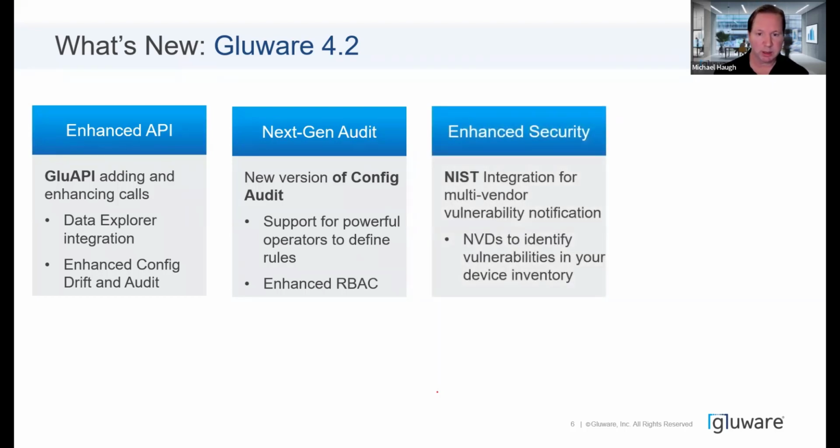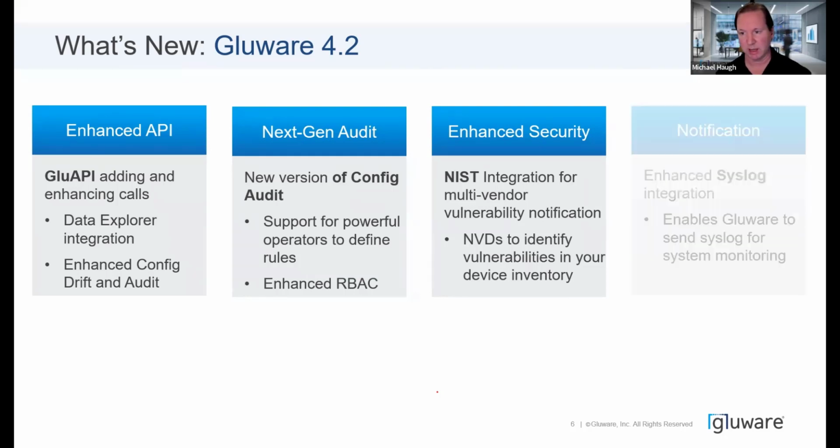We also, here at the end of January, the build is going through final QA and regression testing, and we'll be releasing this week the integration with NIST. NIST provides multi-vendor vulnerability notification and the NIST vulnerability database. So now we can take your inventory, send it to the NIST API, and pull all of the vulnerabilities related to the infrastructure and the equipment in your inventory. So we're going to highlight that feature.